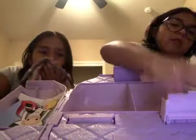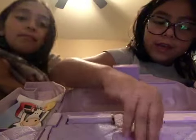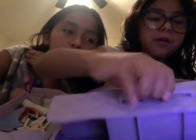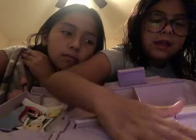Then we have a second one. We don't even know what it looks like. And then right here, we have a little choo-choo train. Just Thomas. And then we have this big apartment, so we could put it back in.